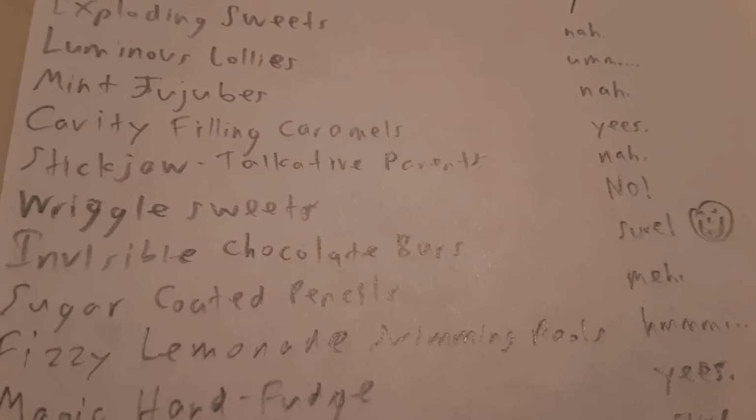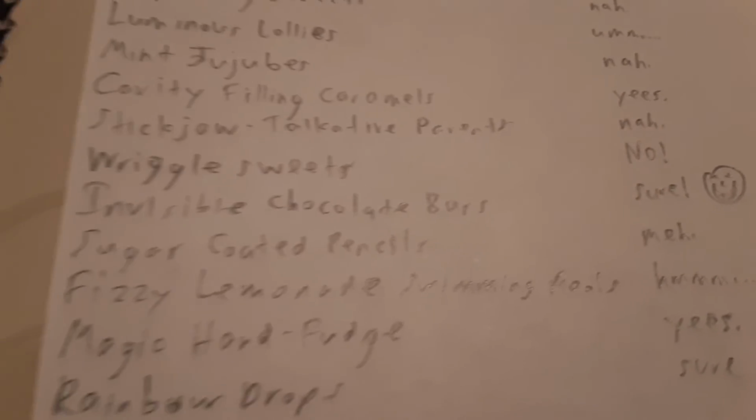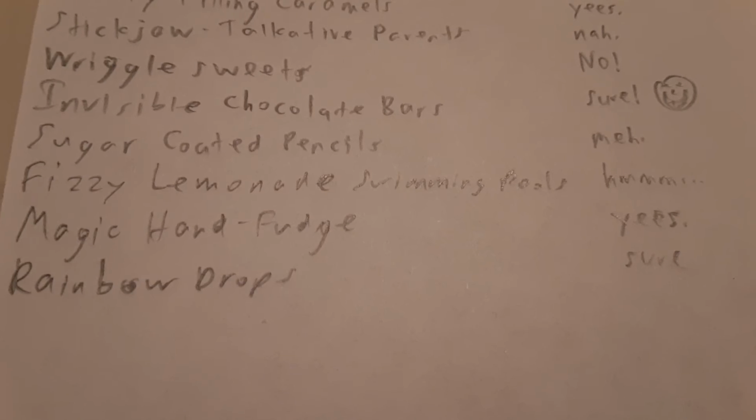Wiggle sweets. Or wriggle sweets. Like, do you want worms? Do you want something wriggling around in your tummy? No. Invisible chocolate bars. Yeah, sure. Sugar coated pencils. I could go either way on that one. But these are very creative kind of ideas.